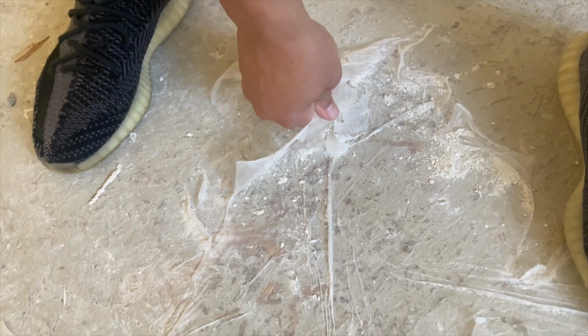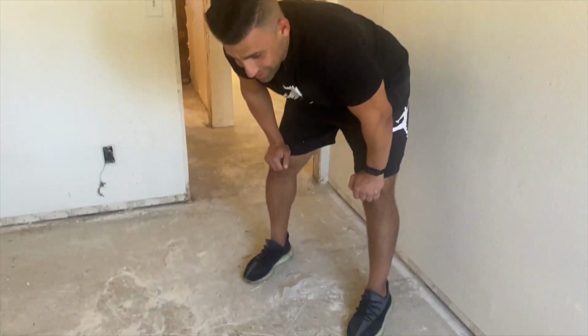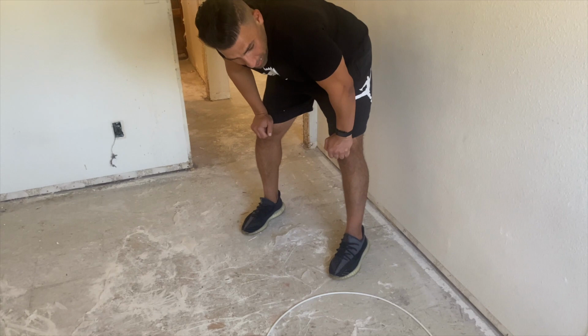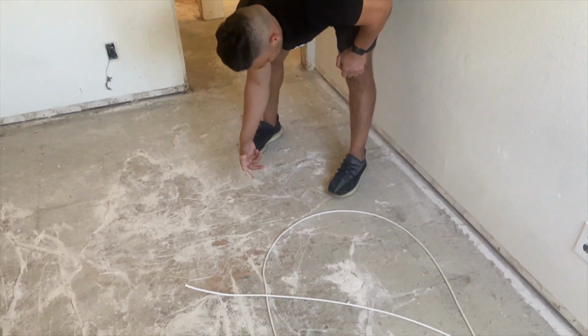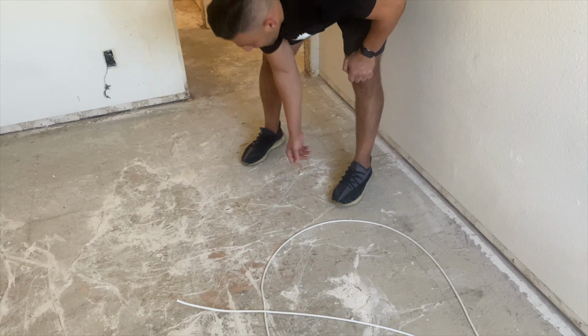I have no idea what this is. It's like when you get a sunburn and you peel your skin. Oh, I think this is like some cover they had with the old flooring, but this all has to come out, which is gonna suck for whoever does it. Obviously not me. But they're gonna have to scrape all this glue. It looks like glue. It's just really weird.